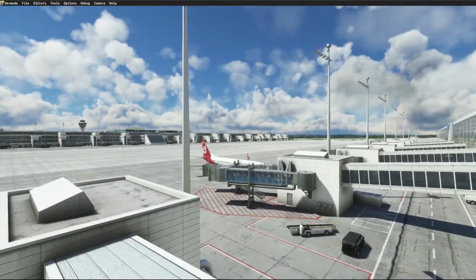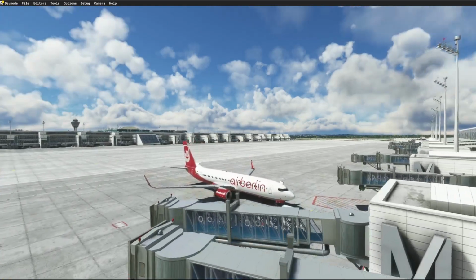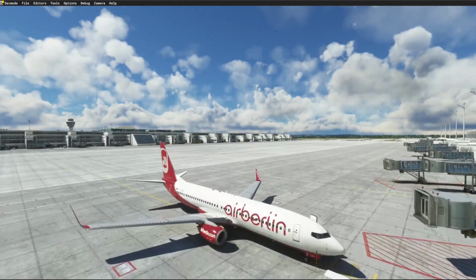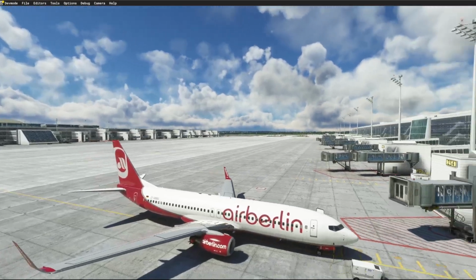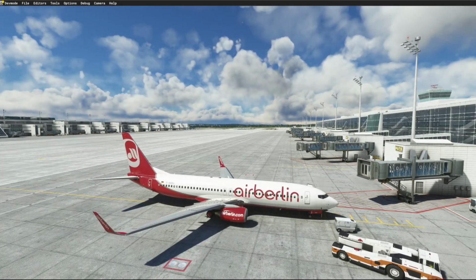Welcome to Simulated Munich, and one of the most interesting simulated airports that I think you'll ever find, and a historic livery too. This is the PMDG 737, one of the most solid airplanes that you can find here in Microsoft Flight Simulator.